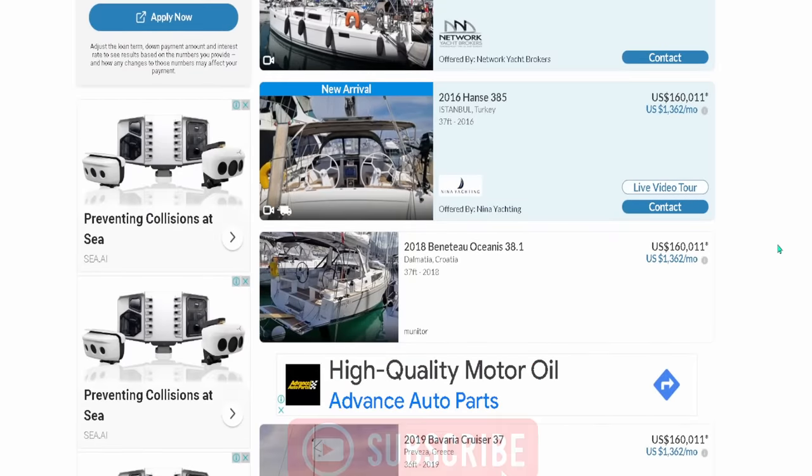Let's go up a little bit in price here. You can get the Oceanus 38.1. The 38.1 is actually bigger than their vessel as far as livable space goes. It's newer. It's also a 2018. So you get yourself almost a brand new boat.